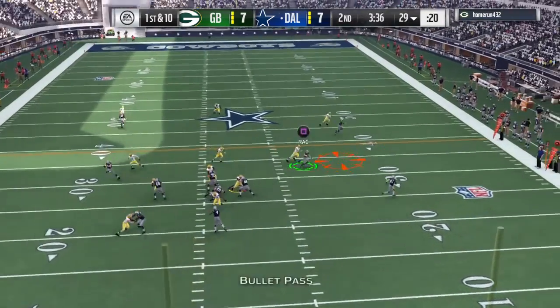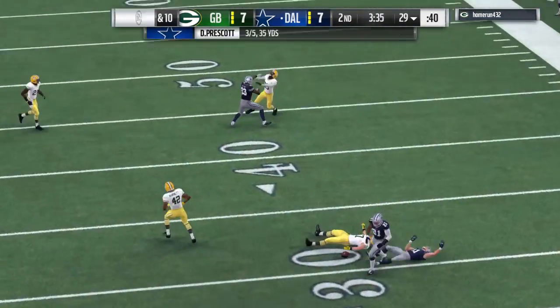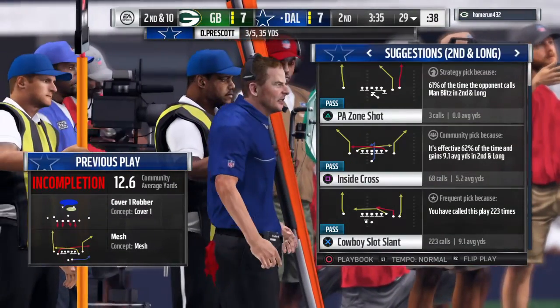Prescott on first down. He couldn't quite hold it. Got hit. Ball pops out.